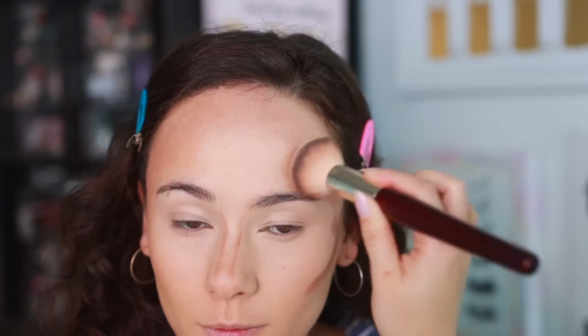They look a little darker when you apply them, but they blend out so easily that they end up being the perfect shade. I think this one has a little bit more pigment than the Charlotte Tilbury, which is why I like it a bit better. But I have to say, Tarte did a really good job with this.